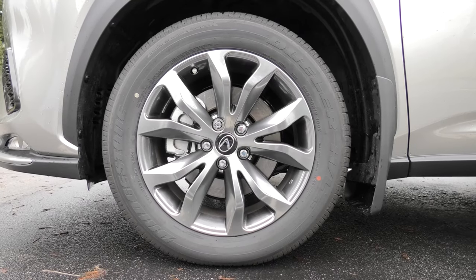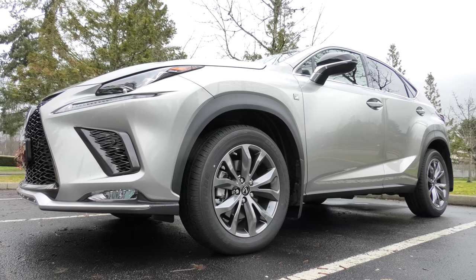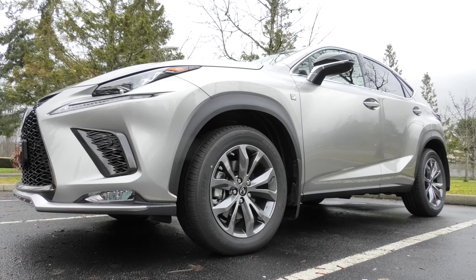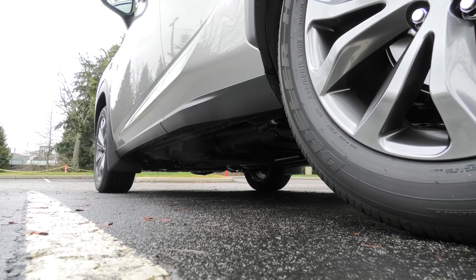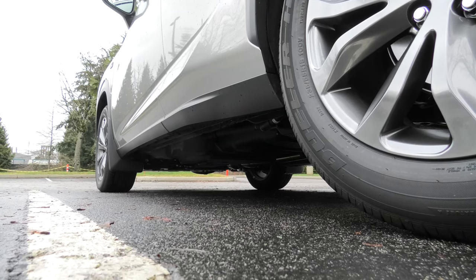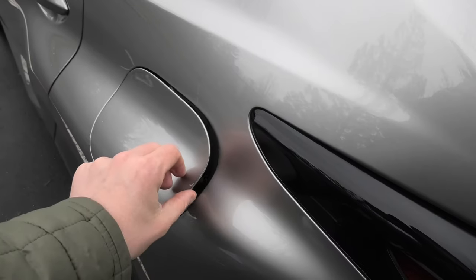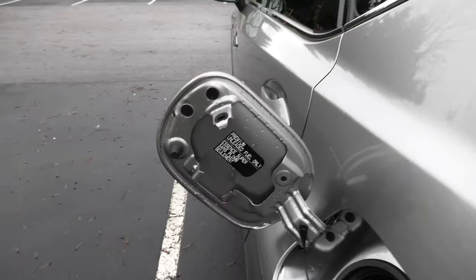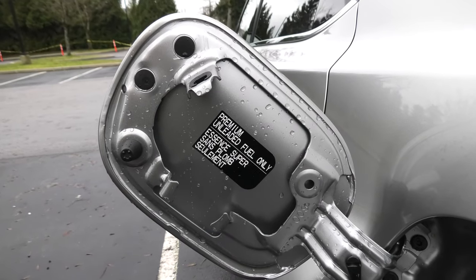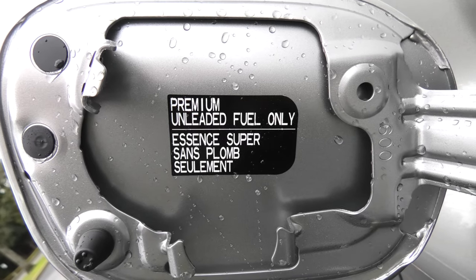Vehicle has 18-inch F-Sport alloy wheels. It has plastic wheel arches and a plastic trim that runs underneath. The ground clearance is 6.9 inches. To open the gas tank door, you simply need to press on it, but the car has to be unlocked. NX 300 has a turbocharged engine, that's why it uses only premium fuel.